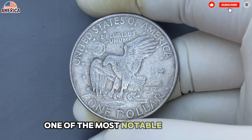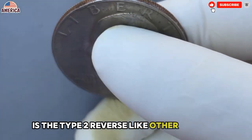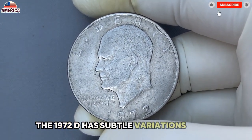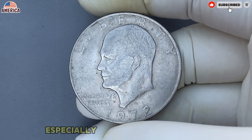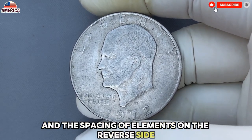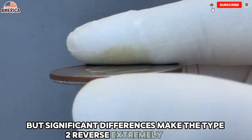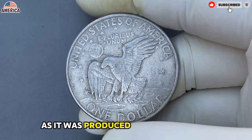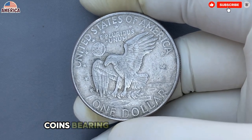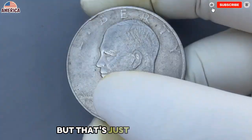One of the most notable features collectors hunt for is the Type 2 reverse. Like other years in the series, the 1972 D has subtle variations in the design details, especially in the eagle's feathers and the spacing of elements on the reverse side. These small but significant differences make the Type 2 reverse extremely rare, as it was produced in much smaller numbers before the design was corrected. Coins bearing this reverse are hot commodities in the collector market, but that's just the beginning.